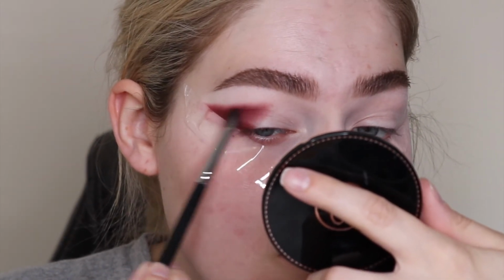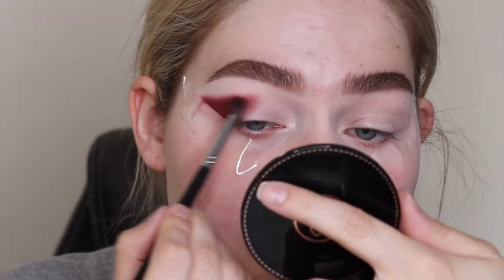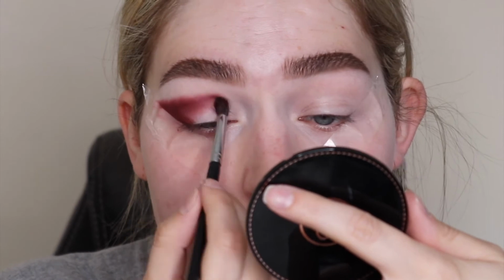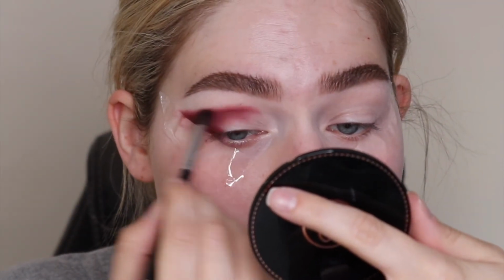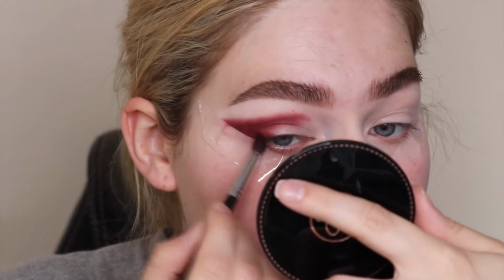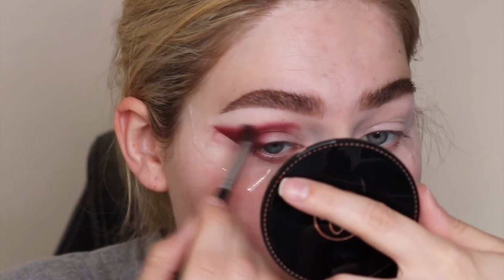So yeah, anyway, just creating this kind of V shape with the makeup, as you can see, and blending those out, going from the darkest shades, and then I'll work my way up to the lightest shades. It's a really easy makeup look, to be honest. It didn't take me too long to do.